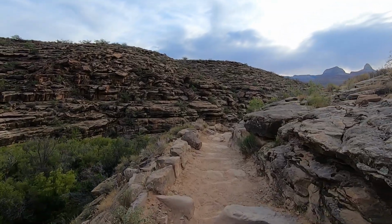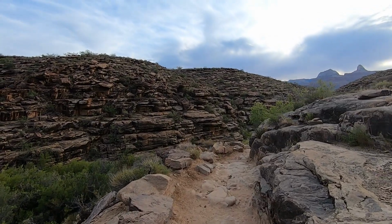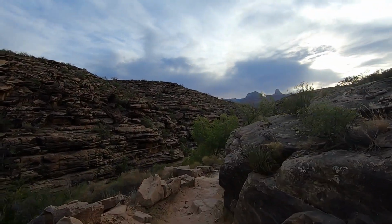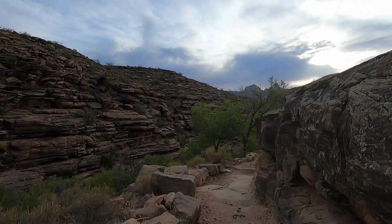Yeah, this is kind of a cool area. And now we're gonna, looks like, start seeing the sun. We really haven't been in a position to be able to see it much, which is probably a good thing, because it looks like it's a little hazy, which helps.